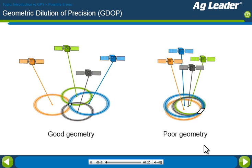The last source of error we'll discuss is called GDOP, or the geometric dilution of precision. Basically, you want the satellites that you use to determine your position to be spread far apart from each other. The closer they are together, the more error there is in your calculation. This is easier to see if we just look at the way two satellite distance calculations overlap.